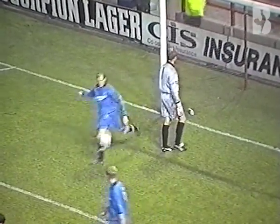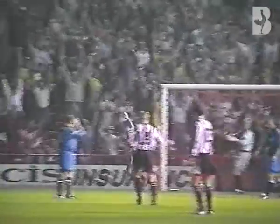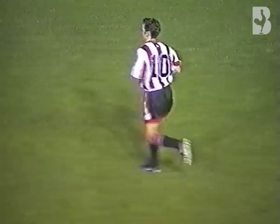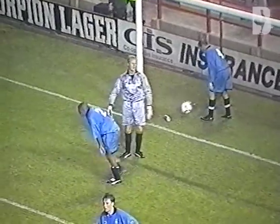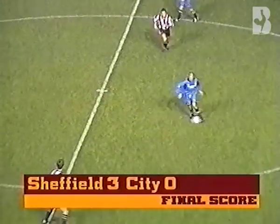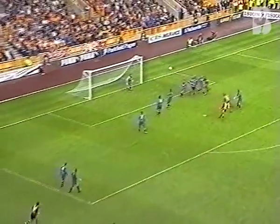Well, Taylor did all the hard work, and in the end, once again, Gould got a hand to it, but I think it was Andy Walker. Yeah, tremendous save once again from Gould, but there was Walker getting in on the rebound, and it's now, sadly, the last 10 minutes, Sheffield United cashing in on not very good play in the Bradford defence, and they've gone into a 3-0 lead, so anxious moments for Bradford. Ball driven in.